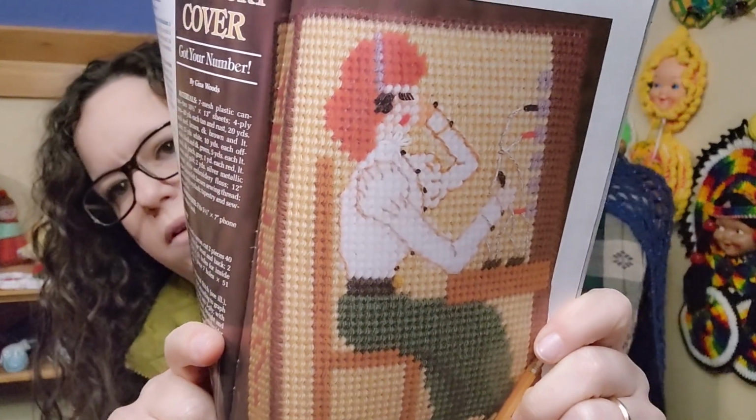Anyway, moving on. This is a directory cover. But it's really cute. I don't know what a directory cover is, but that's adorable.